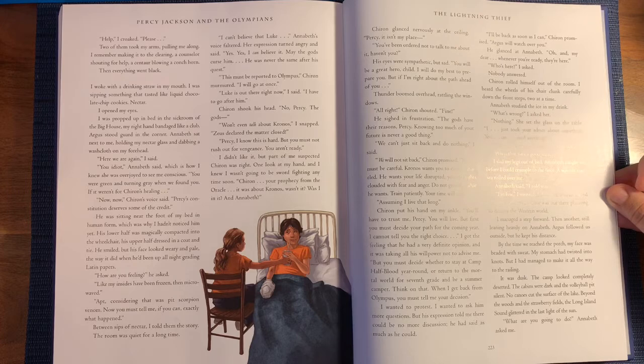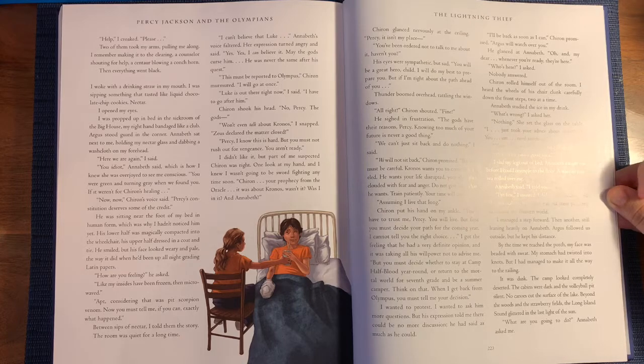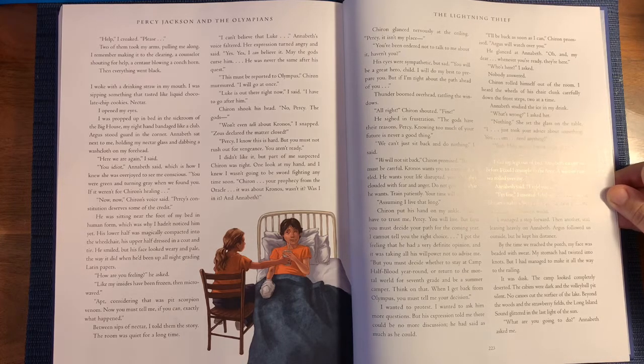"Luke is out there now," I said. "I have to go after him." Chiron shook his head. "No, Percy. The gods—" "Won't even talk about Kronos," I snapped. "Zeus declared the matter closed." "Percy, I know this is hard, but you must not rush out for vengeance. You aren't ready." I didn't like it, but part of me suspected Chiron was right.